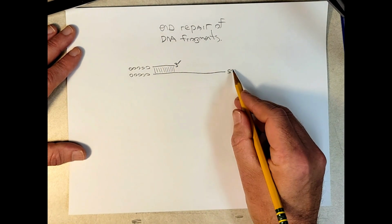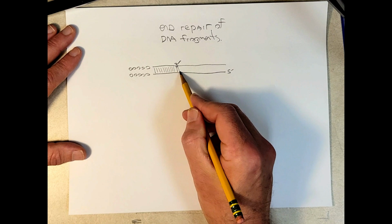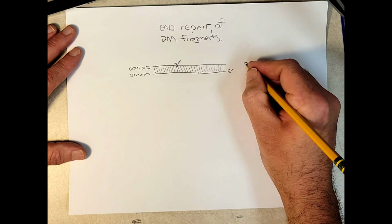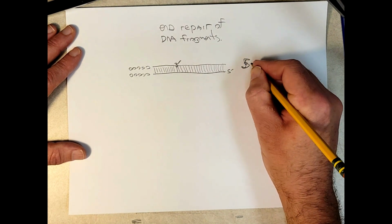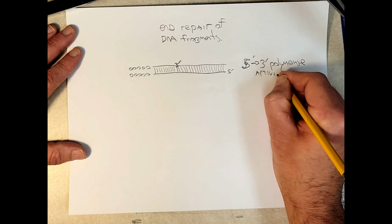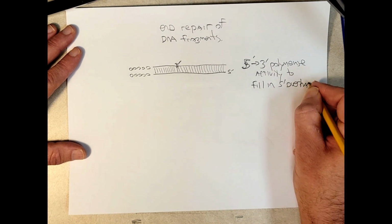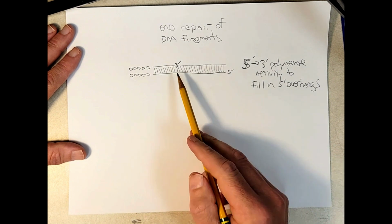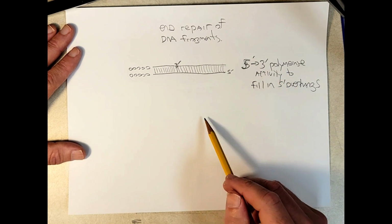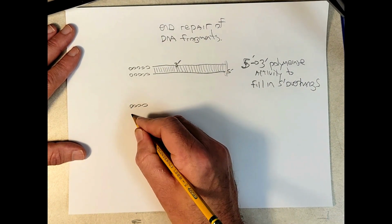Let's say for the 5' overhangs, what it's going to do is use that 3' end to fill in that molecule using its 5' to 3' polymerase activity to fill in 5' overhangs. So those 5' overhangs, it uses that 3' end, uses the 5' overhang as a template, uses the 5' to 3' polymerase activity to fill in the 5' overhangs. Okay, so now we have a nice blunt-ended fragment. All right, okay, thank you, Klenow polymerase.